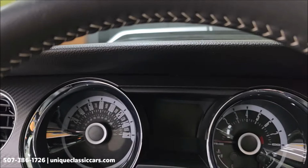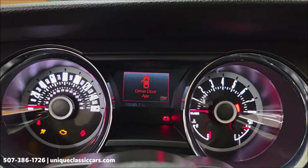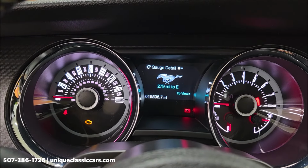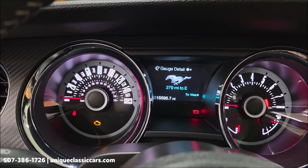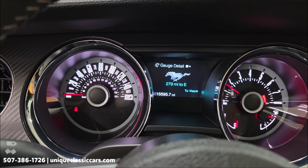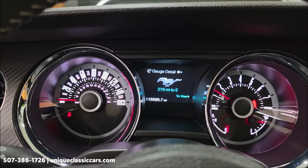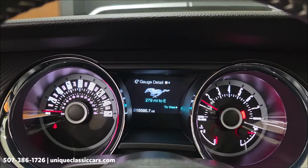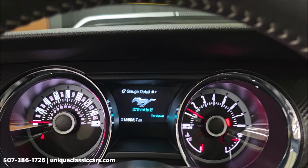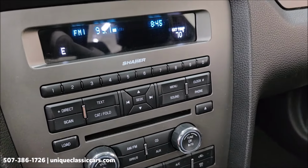Check the exact miles for you here. There they are, 15,595. Again, 6-speed manual. No service engine soon lights, check engine, anything like that. All there is the seatbelt warning indicator. Of course, electronic climate control.